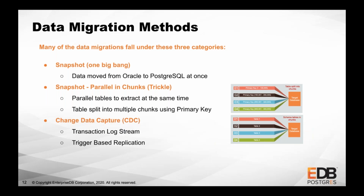The other one is change data capture. This is a very important approach in data migration. What change data capture is: the transactions happening on Oracle are extracted into SQLs and then replayed onto Postgres. That is a continuous activity. That means you're not doing one snapshot, you're not doing a parallel. It's just extracting all the DMLs that are happening on Oracle and directly replaying them onto Postgres.